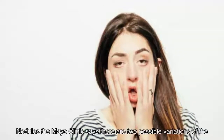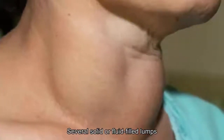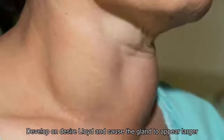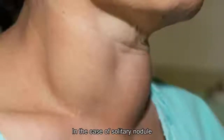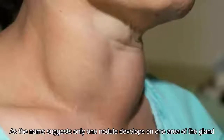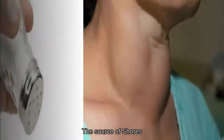9. Cause, Nodules. The Mayo Clinic says there are two possible variations of this problem, namely multinodular goiters and solitary thyroid nodules. In the case of multinodular goiters, several solid or fluid-filled lumps develop on the thyroid and cause the gland to appear larger, it explains. In the case of solitary nodules, as the name suggests, only one nodule develops on one area of the gland, and are usually non-cancerous, the source assures.